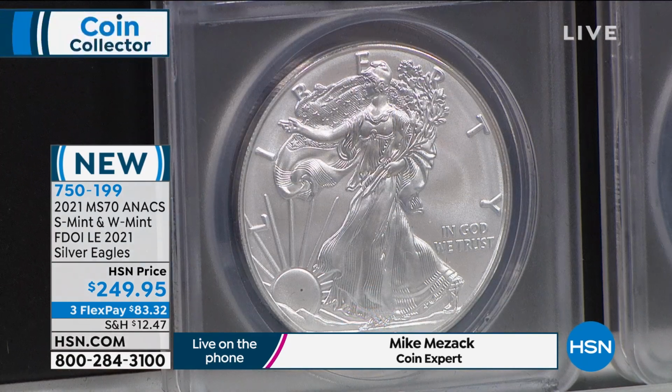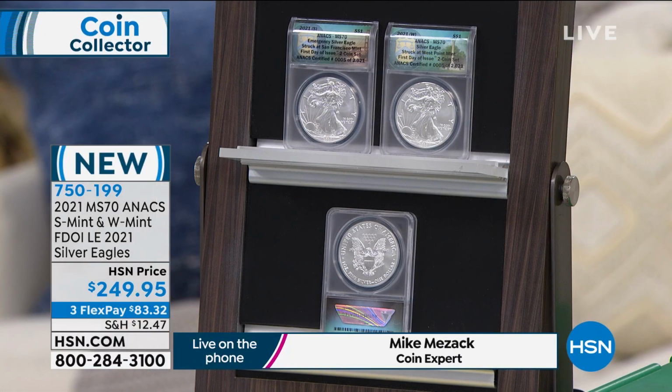Here's what the issue is. This will be, I think, the final primetime presentation of these two coins, and here is why. I have fewer than 800 pairs remaining. When I had just the West Point minted coin as our today's special, I think the HSN price was $139.95. We sold 13,500 by noon, by lunch.